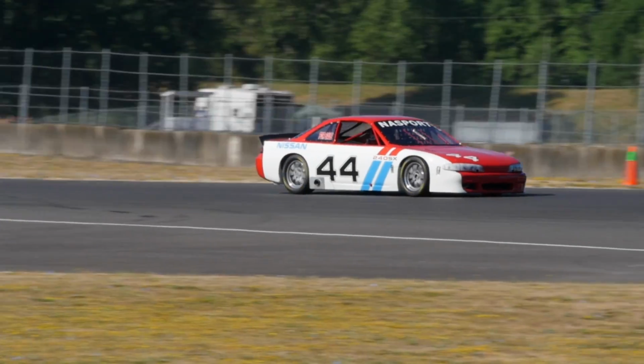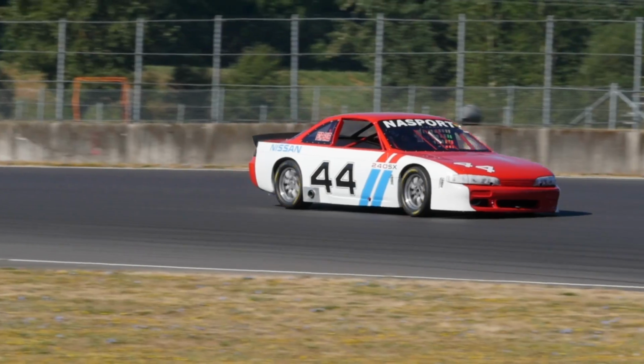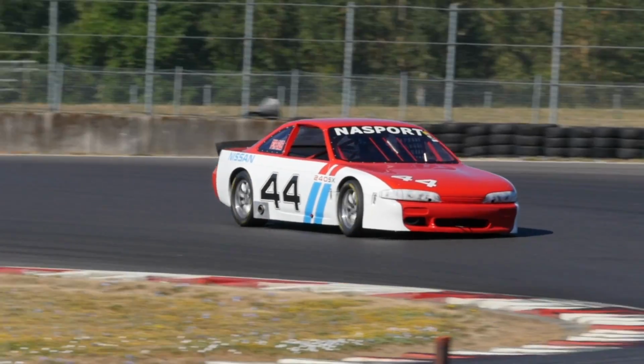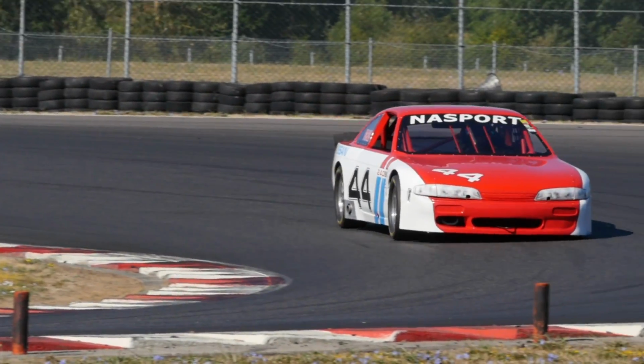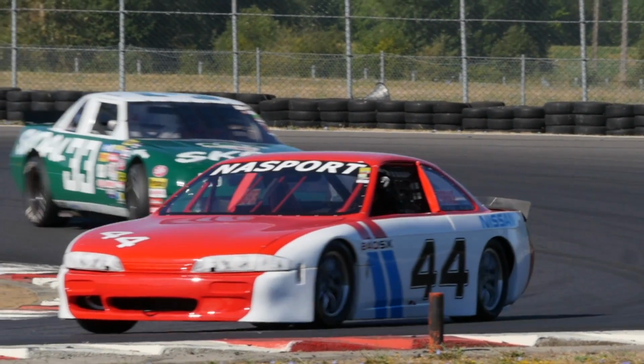Group 10, Jim Frula did a fabulous job with a Nissan 240SX. And he didn't destroy Group 10, but he did win, and that car is really fast, and you never see a four-cylinder beating Cup cars and Trans Am cars.